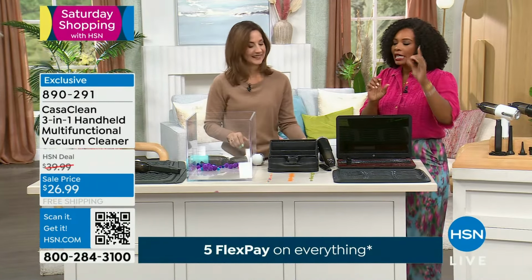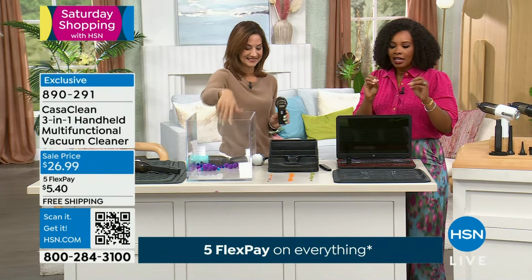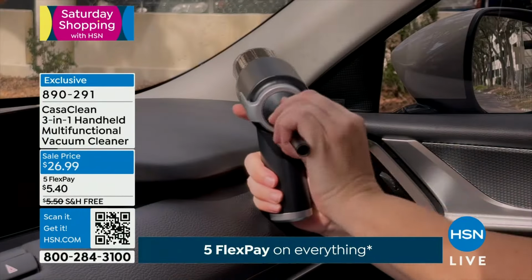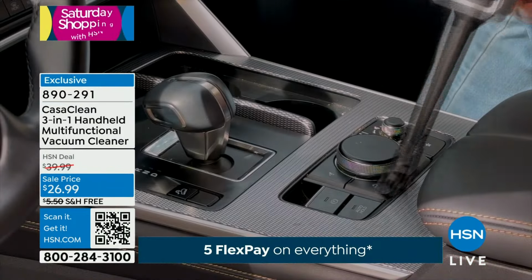So if you're keeping track, yes, you can vacuum and clean. Yes, you can blow things out like the leaves and the bugs and things like that. And then you can also inflate. All in the same tool that's less than $25, that there's nothing a la carte to buy. You're getting every attachment that you need.